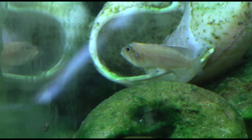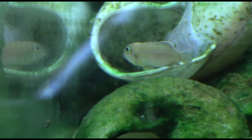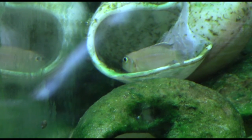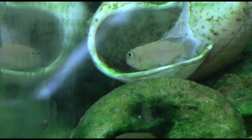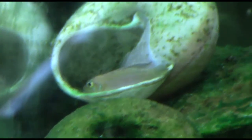Many people might think that the female is an ocellatus gold. However, that's not the case. There are just different ways to tell them apart, which I'm not really going to get into, but she's a blue still, she just happens to have different body color than some of them. So yeah, let's move on to the next tank here.